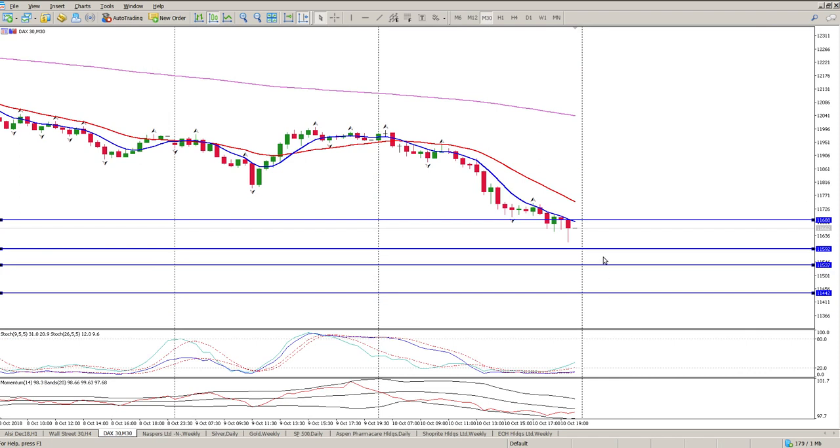Okay, so there are your levels. So first one is 11,592. Second one is 11,537, and then the last one is 11,442. Yeah, so somewhere in this area you should expect some profit taking to happen.